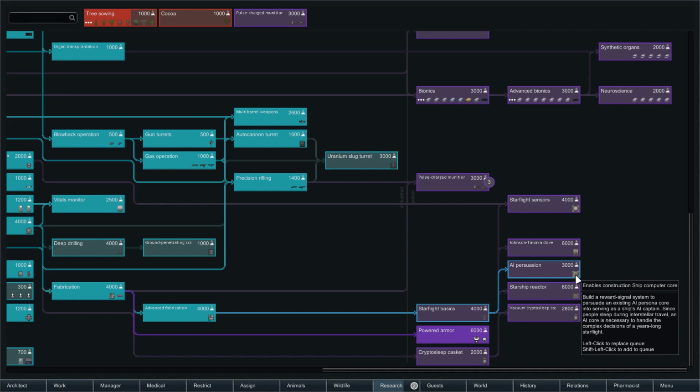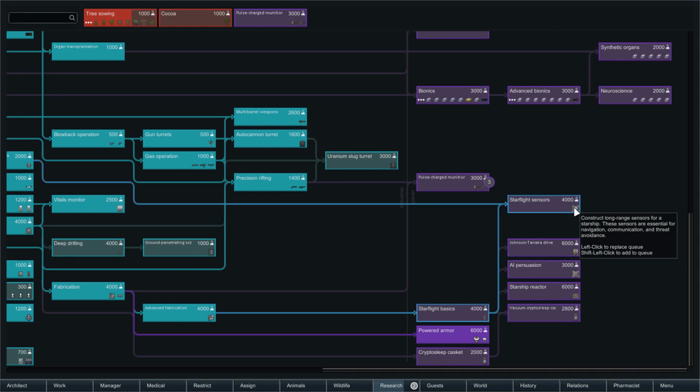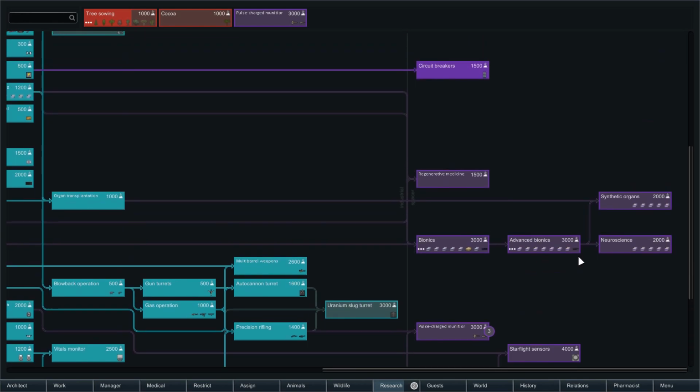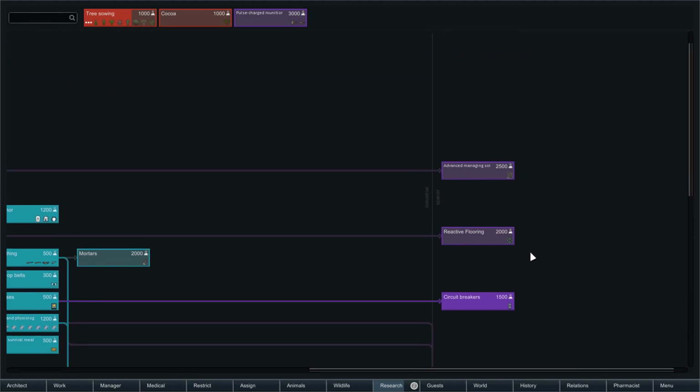Oh, ship's AI captain. Interesting. Well, I guess this would be if we don't have one, right? So how would we house one? This is the ship computer core. Oh, we would still need this research to install the ship computer core either way, I believe. Unless we literally get... Just put an existing AI persona core into serving as a ship's captain. I think we would still need this research, but a persona core seems like what we would need to get out of here. Huh. That might be something to check out at some point soon.